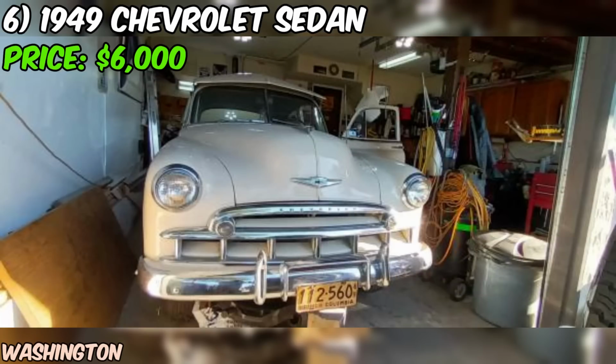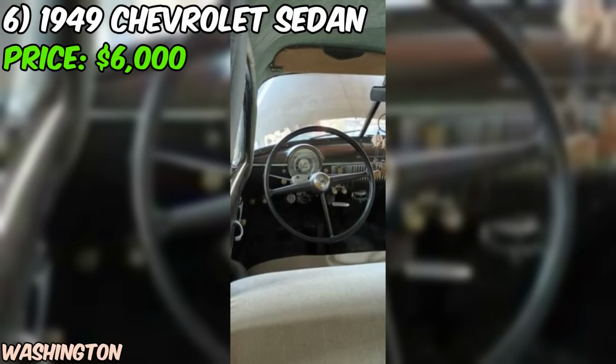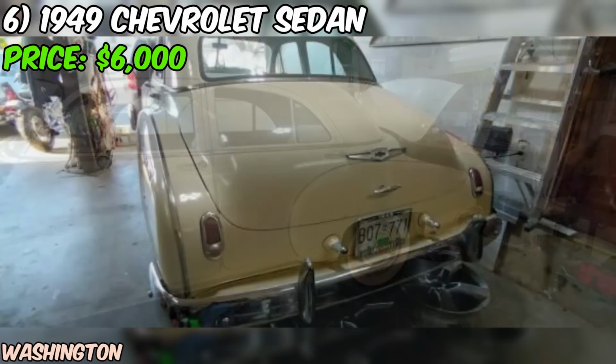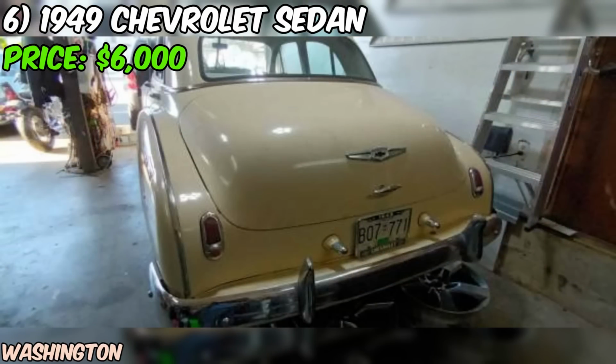Number 6. We've got an incredible opportunity to own a piece of automotive history, a 1949 Chevrolet sedan that's currently up for sale on Craigslist. This beauty is priced at just $6,000, and let me tell you, it's got some serious potential. First off, can we just take a moment to appreciate the fact that this car is 75 years old? That's right, this Chevy has been around for three quarters of a century, and it's still looking good.